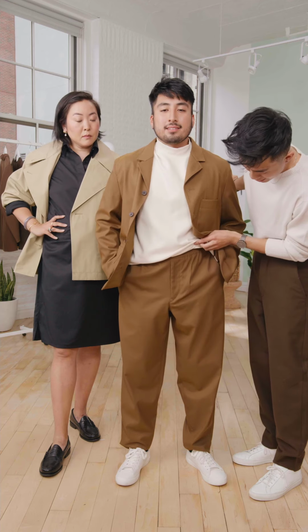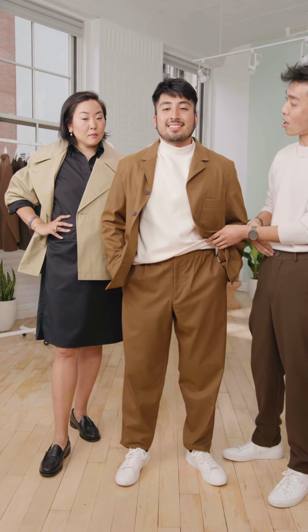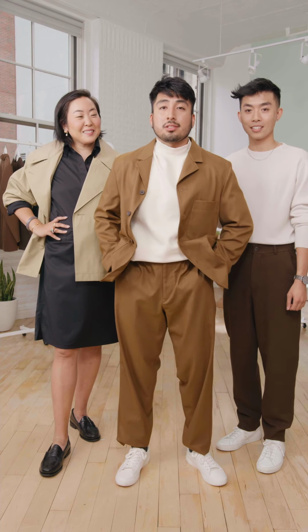Yeah. And then these pants, from waist down, they look like a traditional dress pant. However, if you take a look here, his waist, it's an elastic waist here that cinches here, and then there's a drawstring. So how do you feel about this? I love the drawstring. I haven't worn a belt in a while with Uniqlo, so I really enjoy that they incorporate more drawstrings to their pants.